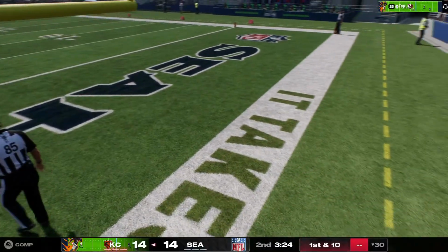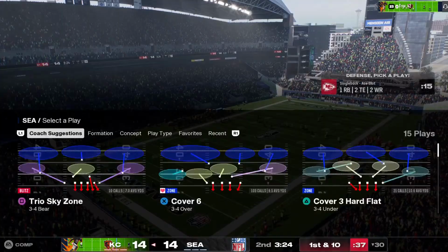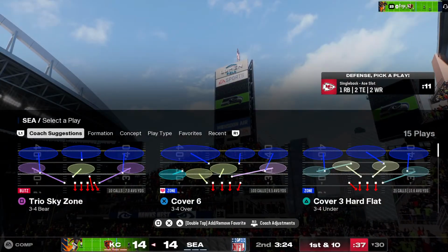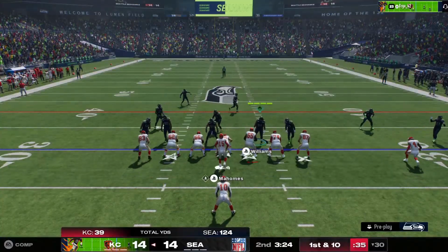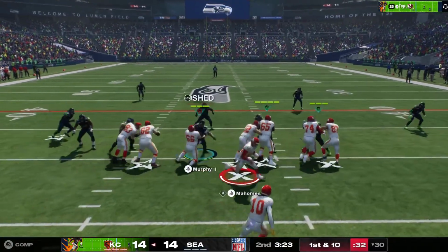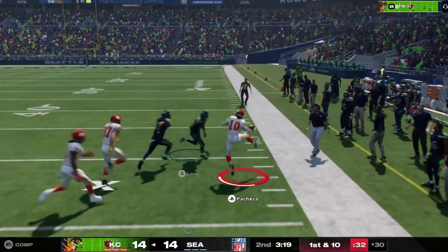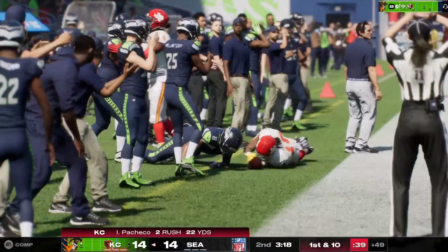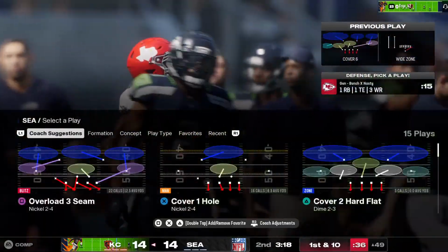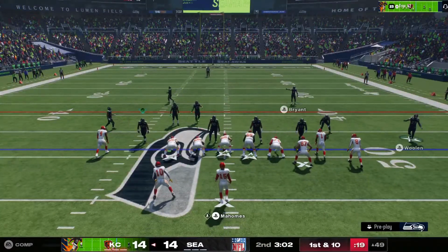The return team going to let that one go. It'll go through the end zone. It's a touchback. On the ground to start the drive with Pacheco. Room up the sideline at the 45. And he is out of bounds on the other side of midfield. That's a gain of 21 to open this drive.